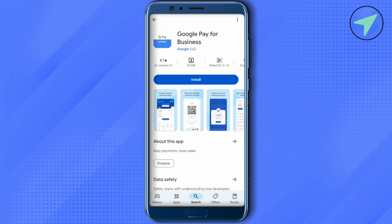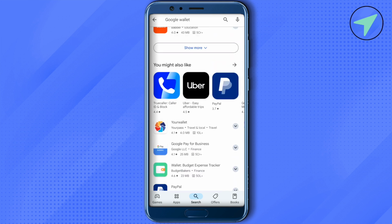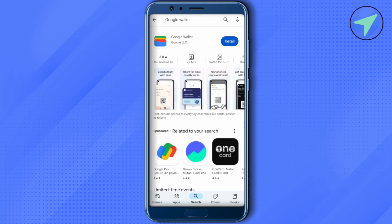So in Google Pay, you can utilize it for UPI transactions and it is mainly financial. So all the financial transaction needs can be done using UPI using Google Pay.